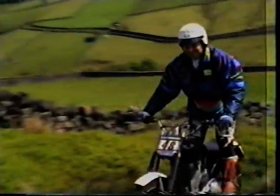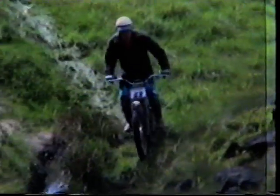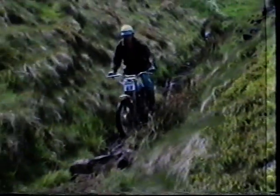There's Mark Francis on his way. Martin Adams, Paul Jackson. And Peter Guest on his Ariel. Right, onto the Wagon and Horses. Another 2 sections up this gully. This is Roger Davey on his Greaves.